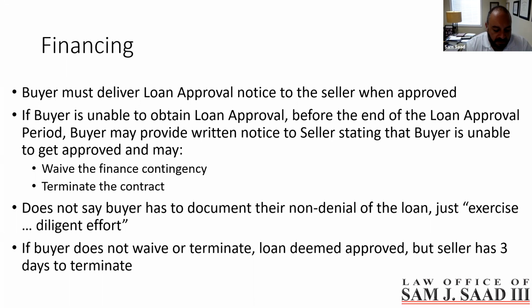So the one thing that's different from the NABOR contract is in this contract, it does not say that the buyer has to document their non-denial. They just have to exercise a diligent effort. So you're going to be in a situation where it's almost an as is. If the buyer provides diligent effort to complete the loan process but isn't approved, they can almost in any circumstance terminate prior to the end of the loan approval period. So it really gives you like a long as is contract, which is one thing I do not like about this contract.